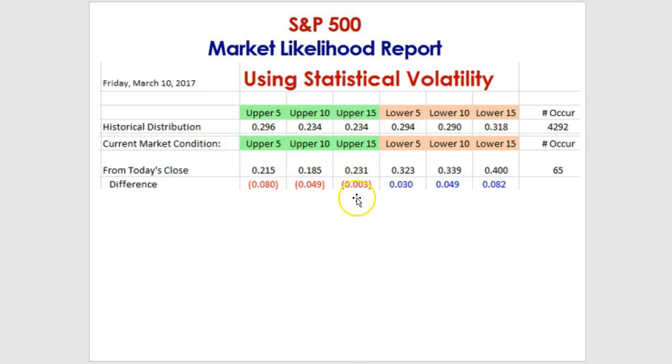Okay, after this, amongst these 65, price struck the upper 5-day band only 21.5% of the time, a lot less than 29.6, about an 8% difference. It struck the upper 10-day band 18.5% of the time, the upper 15, 23 points. So these numbers are lower than the benchmark. Okay, so they're striking the upper bands less often.